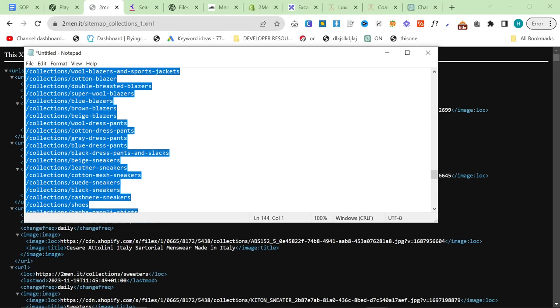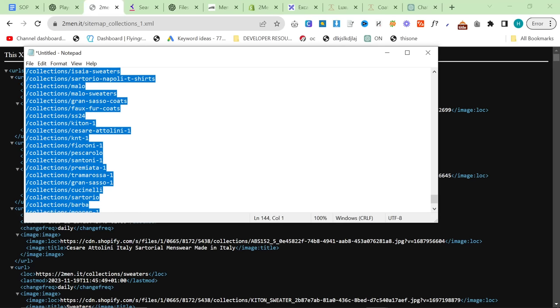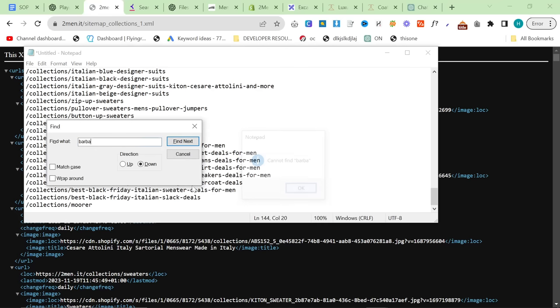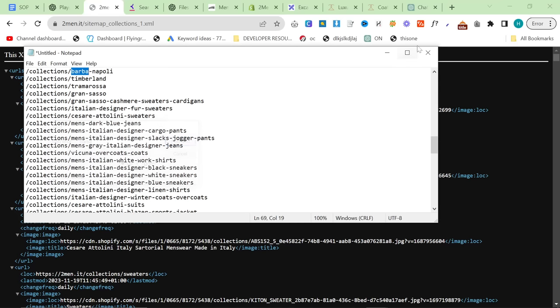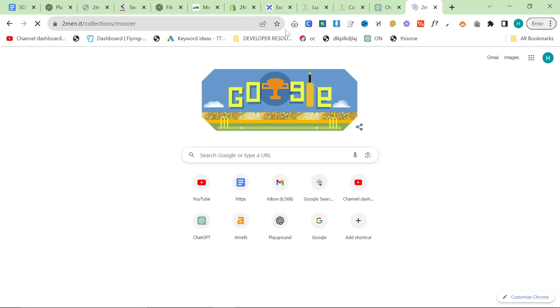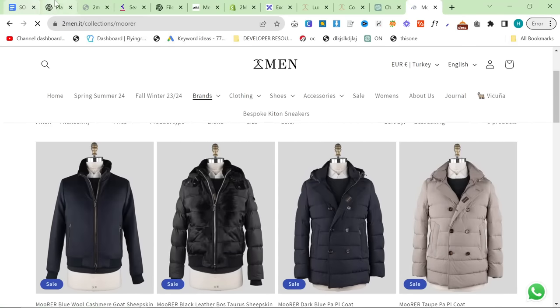The only thing I worry about is that some of the important brands are here, including Murer. So we'll do /collections/Murer. I can't pronounce Murer very well. Sorry, guys. Barber Napoli. Let's just check if that's the right link. Collections. Murer. They say Murer really weirdly in Italy.